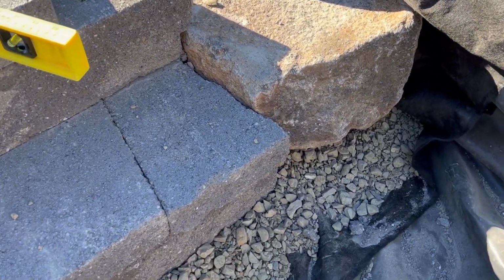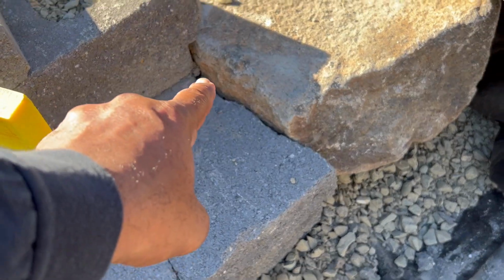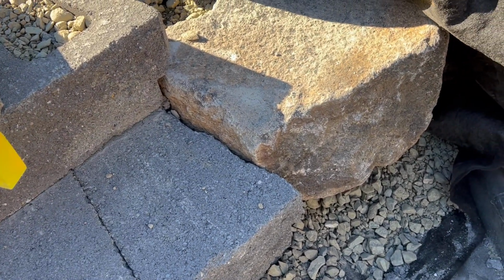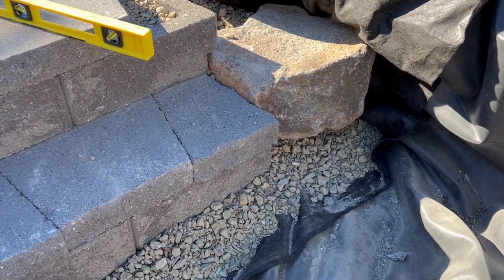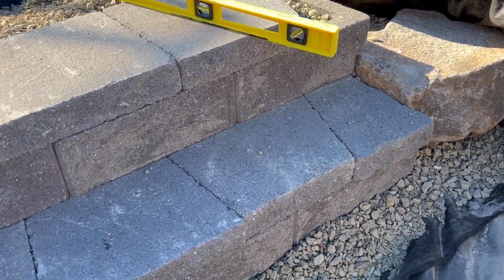Really love the way he customized this stone to fit right along the groove of that rock. Isn't that a great idea? My dude is a master, man.